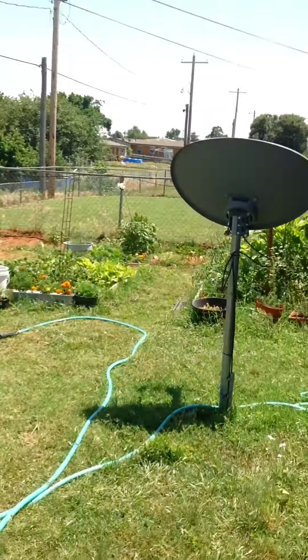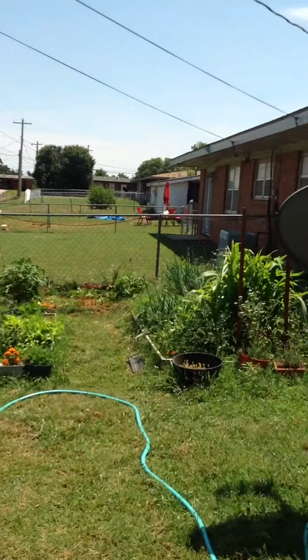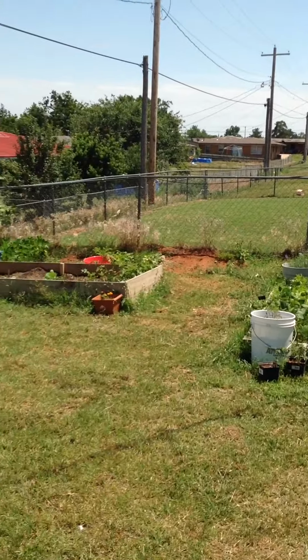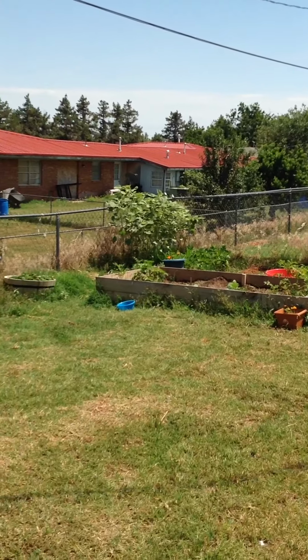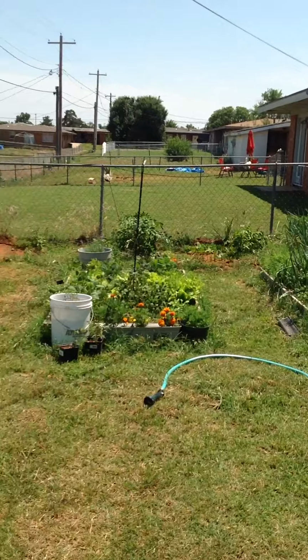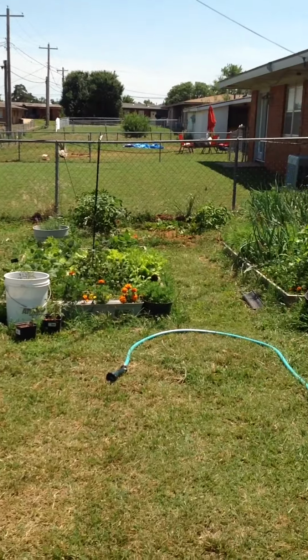Well, I hope you enjoyed. That is my garden update. My garden is a mess. I need a lot of weeding. I broke the lawnmower though. And things are just moving along. I'm getting stuff grown. So this is my main bed area. So I got 1, 2, 3, 4 beds. And then I have an in-ground garden as well.